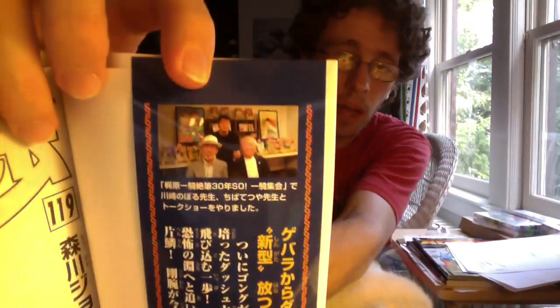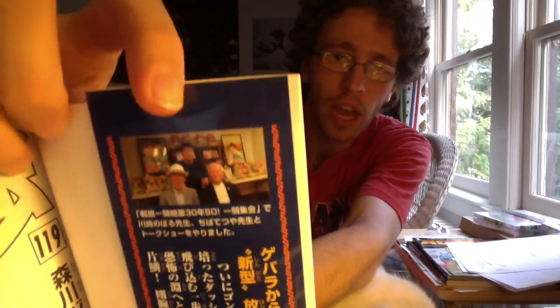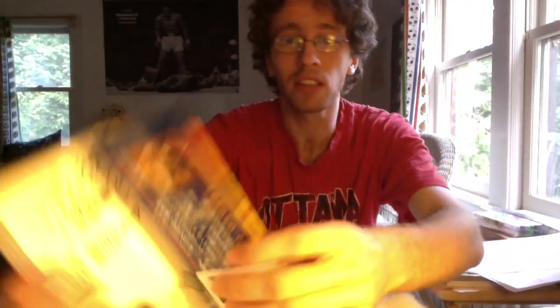But anyway, on the inside cover flap right here, you can see these pictures, and the guy in the middle right there is the author. And then this guy right here is Tetsuya Chiba, who was the illustrator of Ashita no Joe, which is my favorite manga of all time, and arguably the best boxing manga of all time.